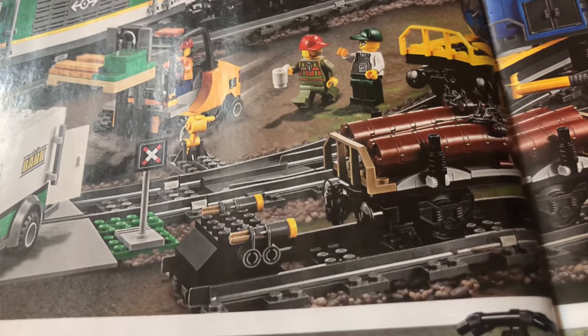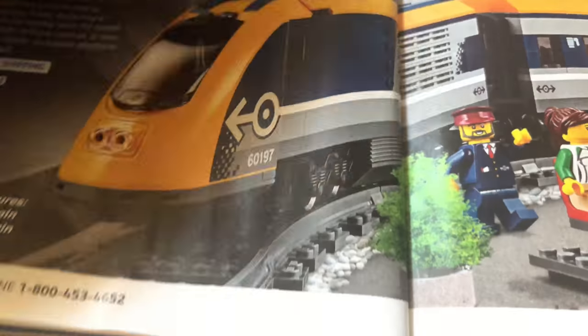This is actually not that bad for the price, too. You can move the trains, you got vehicles. This one here is $106, which is $10 more than the usual price. This set's worth it, too. Actually, no, not really.